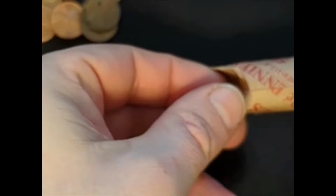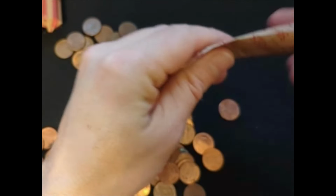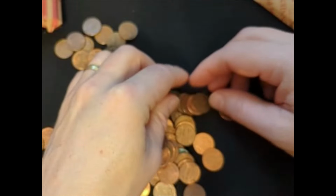All right, so we'll separate that one and get into the second roll here. Back. So that first roll, we did have a 2009. No wheats out of that.